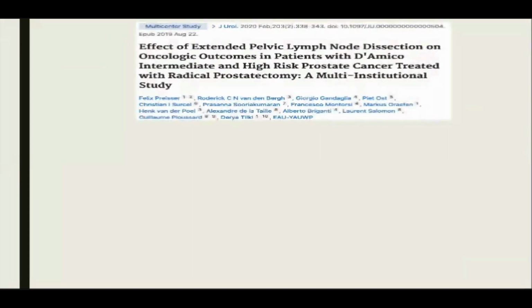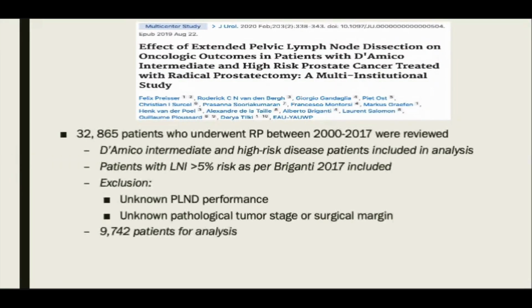So a more recent publication, actually from last year, by Pricer and colleagues in the Journal of Urology, looked at 32,865 patients who underwent radical prostatectomy over a course of 17 years. They looked at intermediate and high-risk patients that were included in the analysis. They used the MSKCC and Briganti 2017 nomogram with the 5% threshold, where if you have a greater than 5% chance of nodal invasion, a lymph node dissection should be performed. This study was done at 4 European tertiary centers, and after inclusion criteria were met, 9,742 patients were analyzed.